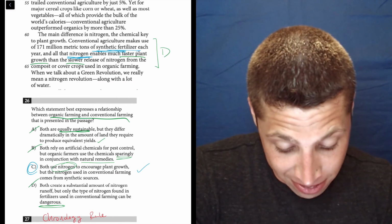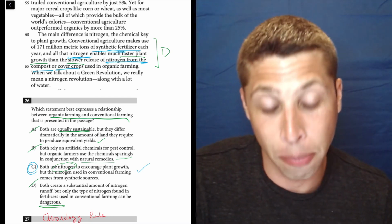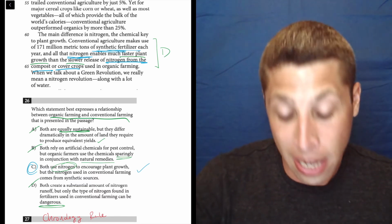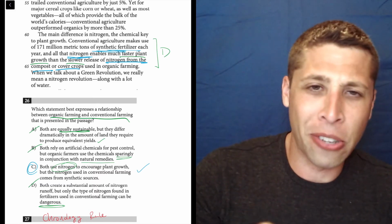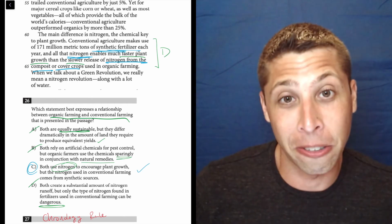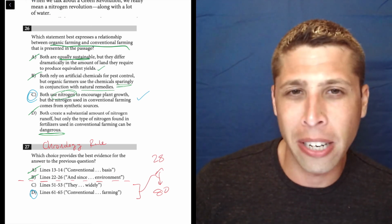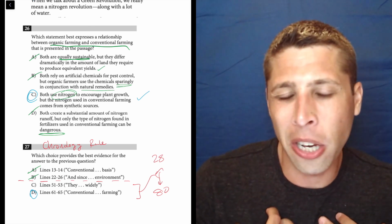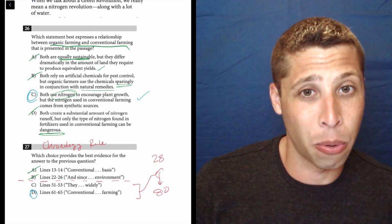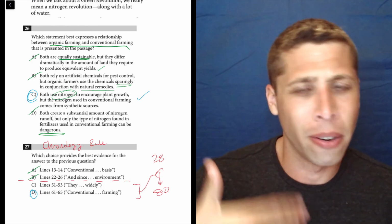So the synthetic piece is there, and then the nitrogen from the compost or cover crops used in organic farming, so that's coming from other more natural things. Compost is natural. So it's not the most obvious comparison, but I notice it because it's in the choice, and the choice tells me what to care about in the line. So that's why we don't waste our time making long, elaborate summaries of everything, because we don't necessarily know what's important. We don't have to guess what's important. The choices are going to tell us what's important in the lines, so we're going to use the answer choices much more than our own instincts about what matters.